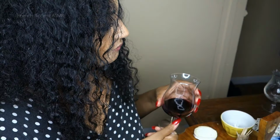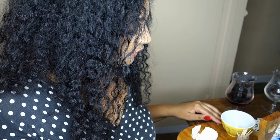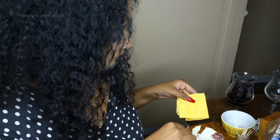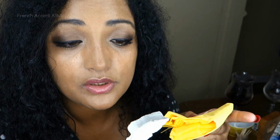Okay. So what we're going to do, we're going to have a piece of cheese in order to really have the nicest of this wine, okay? So I'm cutting a piece. That's how these goat cheeses look, you see. It's the perfect temperature, which is room temperature for the last 2 hours.